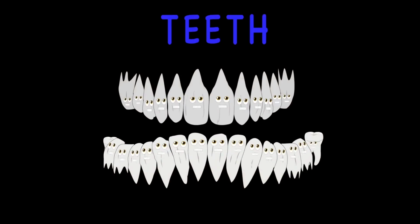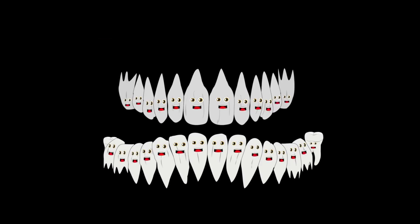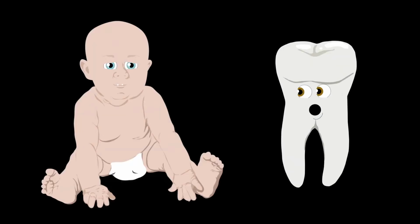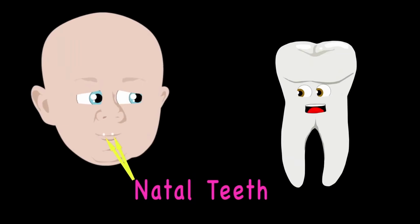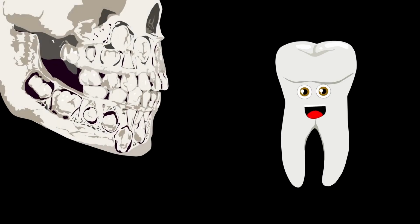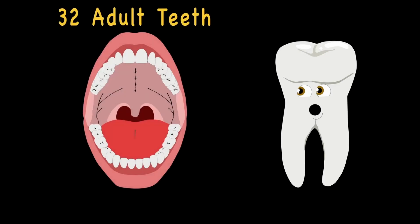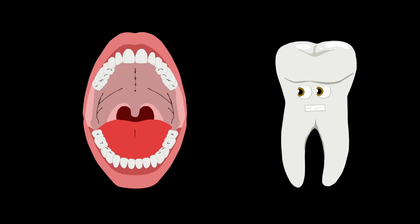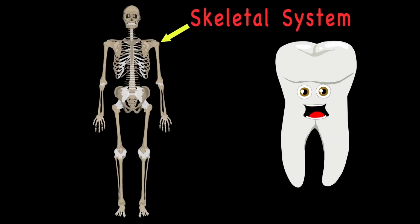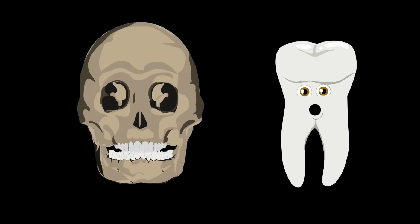We're your teeth, your digestive system star. We hope you listen well and you learn just who we are. When you're a newborn baby, you may have natal teeth. This only occurs in 1 in 2 to 3,000 babies. A child's mouth has 2 rows of teeth on the bottom and the top, but you only see 20 before the adult teeth make the swap. You'll have 32 adult teeth by the young age of 13, but there are only 28 without your wisdom teeth, you see. Teeth are part of the skeletal system, though they are not bone. We play a key role in digestion to chew foods while we're grown.